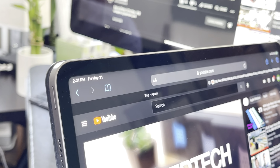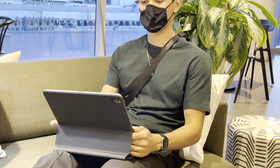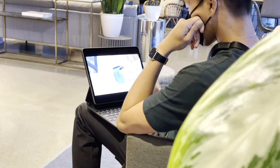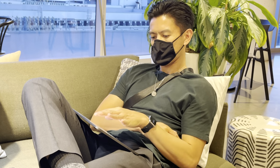You can now get from 128GB to 2TB of storage, and 8GB of RAM or 16GB if you get the higher storage options. Along with the M1 chip, 8GB seems to already be efficient, remembering all of my wide variety of apps.